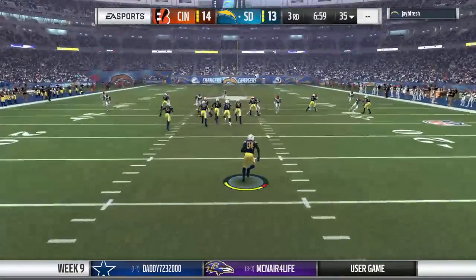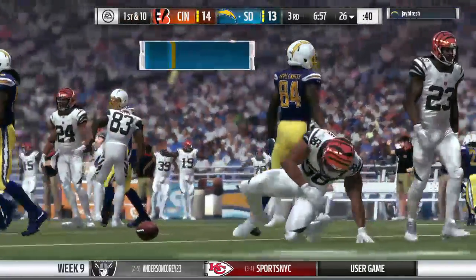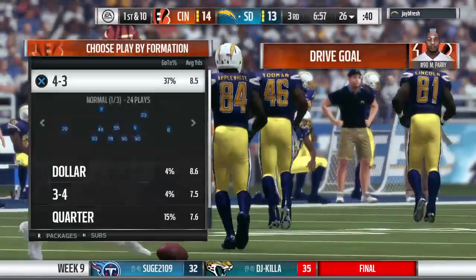This one fielded at the 5. And he'll take it up past the 25 to the 26-yard line. Out comes the Chargers as they'll go on offense now to start this third quarter. They're down here, but very much in this game.